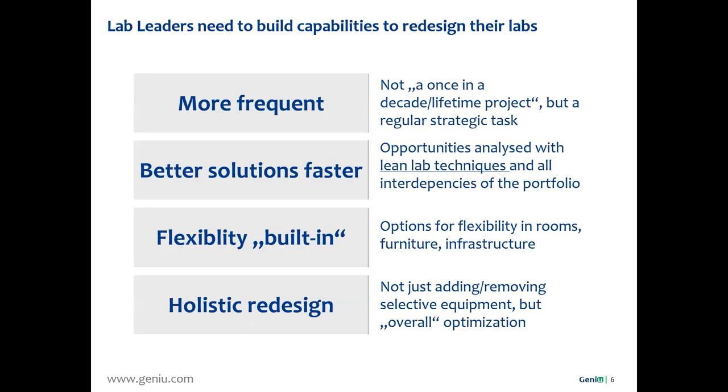So overall, what I can only recommend is that there is quite some need for lab leaders to build capabilities to redesign their labs more frequently, so that it's not just a once-in-a-decade or once-in-a-lifetime project, but you see lab redesign more as a strategic task. For some labs in a very fast changing environment, it could actually be on an annual basis, or every second year. For others, in a more stable environment, it's every 3 to 4 years at least.